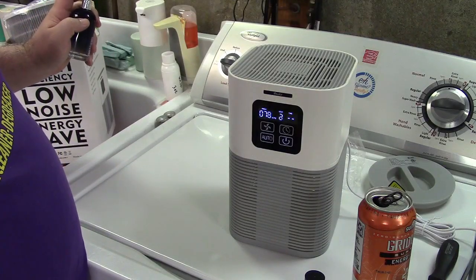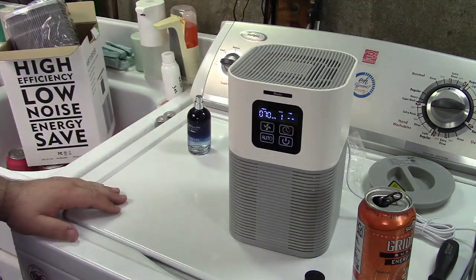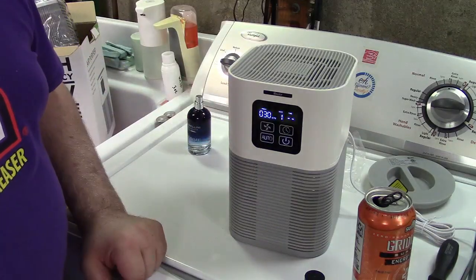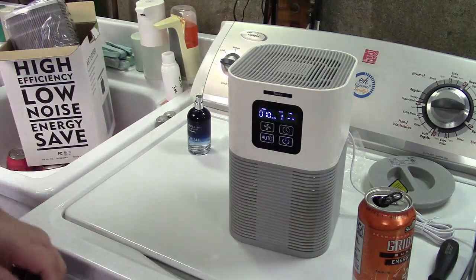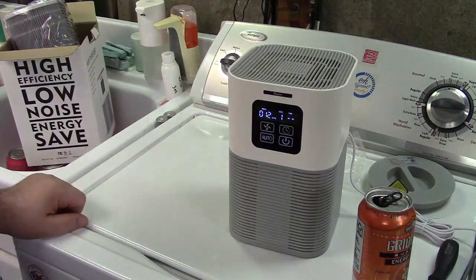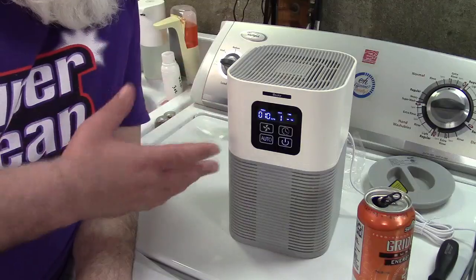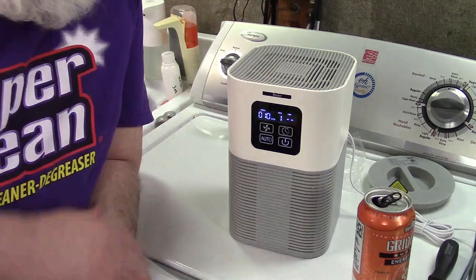Come on. All right, it's got a healthy dose now. And yeah, it's driving it right down, just as it should be. So that was the entire problem. It was dust. And exactly as I had surmised, it was simply a matter of it being disturbed by changing the filter in it.